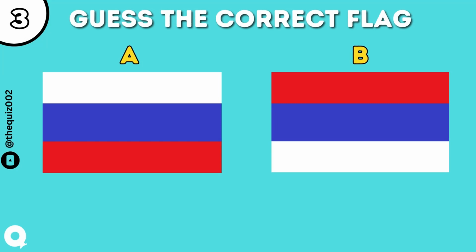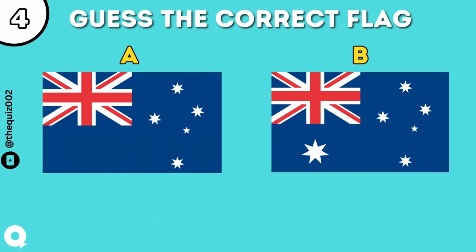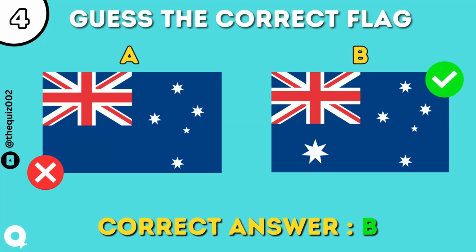Do you know about Russian flag? The correct answer is A. Guess the real Australian flag. B is the correct answer.